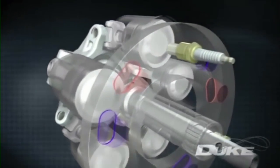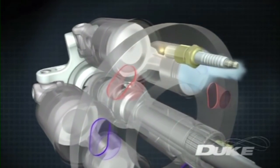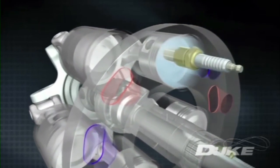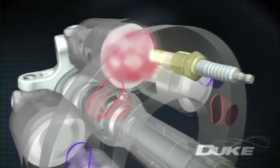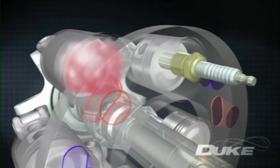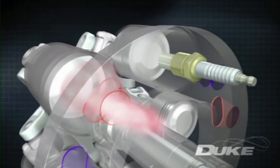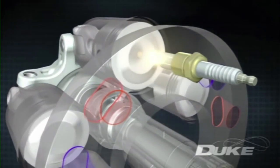As the cylinder slides past the inlet port, the fuel and air charge is let in. The charge is then compressed before the cylinder is exposed to the spark plug. The charge burns, driving the piston down in a power stroke. The piston then rises again, ejecting the combustion gases through the exhaust port to complete the four-stroke cycle.